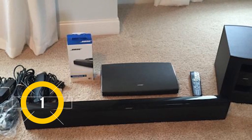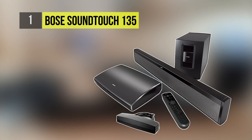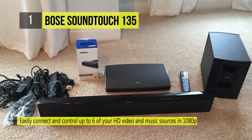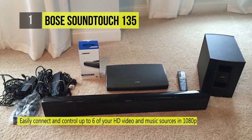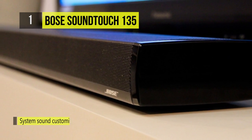And the number one product today on our list is the Bose SoundTouch 135. Enjoy wireless music streaming, enhanced video, and optimized sound with this silver Bose Lifestyle SoundTouch 135 entertainment system.